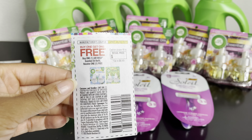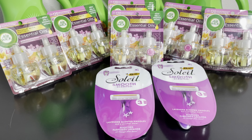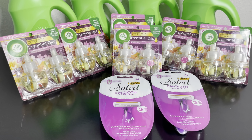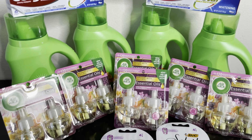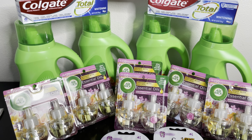Now, if you were to do this deal at Walmart, I think they are priced at like $5 and some change. So when you use the buy one, get one free coupon, your total will come out a little bit cheaper if you were to get them at Walmart. But since I knew that I was using a digital booster, I knew that I can get them for cheaper at Walgreens. And then next up, I went ahead and I grabbed 4 of the Gain liquid laundry detergents.